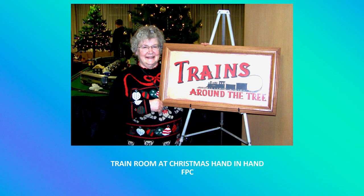Well, here we are, back, right at home. Many, many projects over the years have evolved. And here's one that dates back to Christmas Hand in Hand. There are people here that I think experienced Christmas Hand in Hand. In the fireside room each year was a train room with various scenes and trains running around it. And this was the tree that introduced guests to the train room. It's in one of our church members' train rooms to this day.